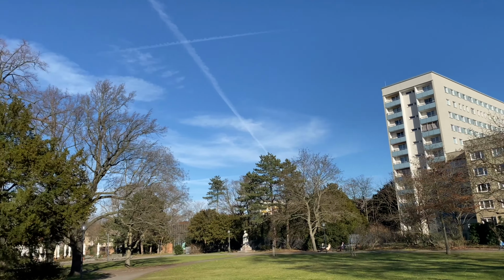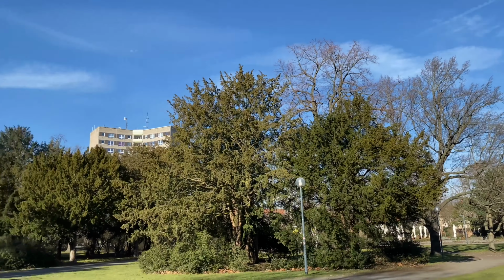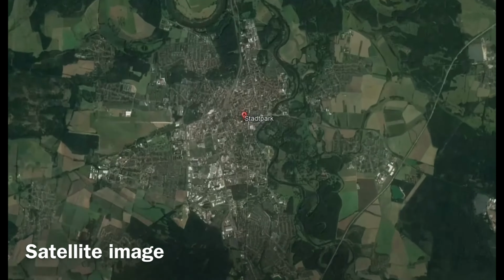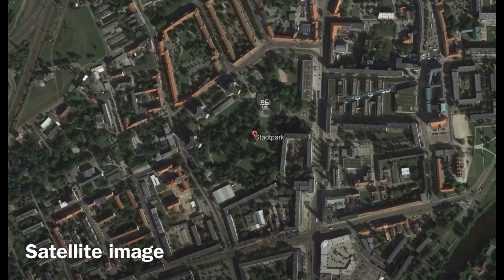Today is a sunny day, so I wanted to take you out with me to Stadtpark. From the tall buildings around the park, we can see that Stadtpark is located in the city center of Dessau-Roßlau, a district 3 city in Saxony-Anhalt, Germany.